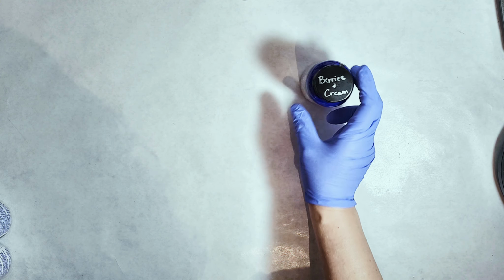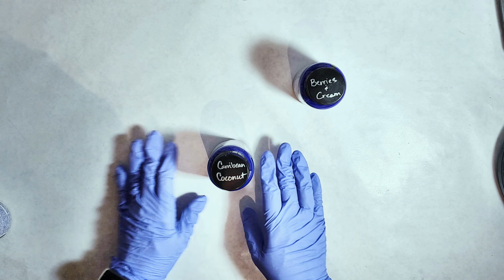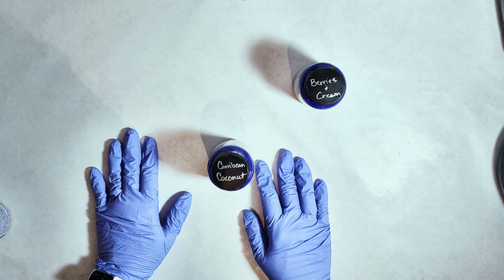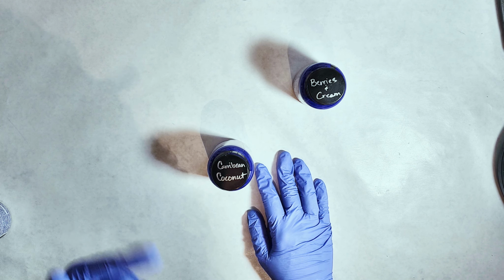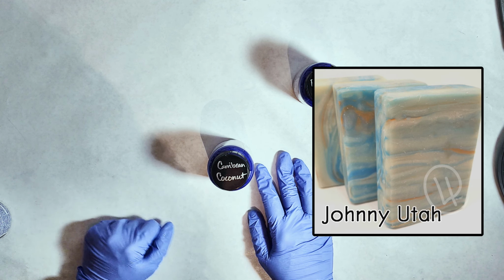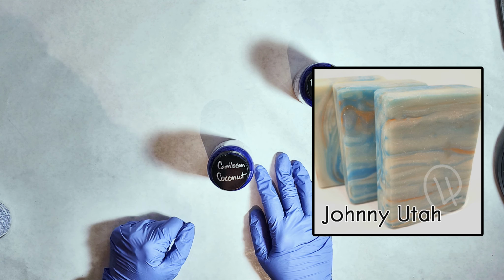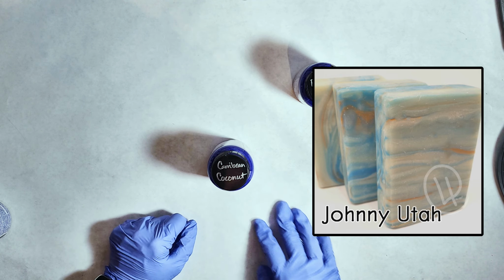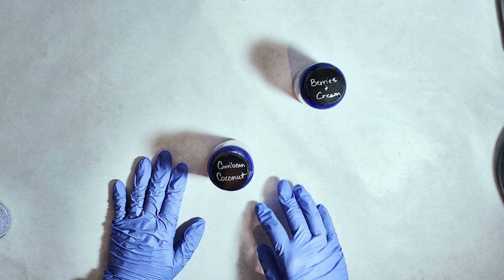Another one that discolors is Caribbean Coconut, but I love this one as well. I have made several soaps with this. My more recent favorite is Johnny Utah, and I'll post a picture of that here so you can see what that is. I haven't remade Johnny Utah yet, but it would be good if I did because I really, really liked it. I still have a couple bars left of him, I believe. I am not sure, but anyway.